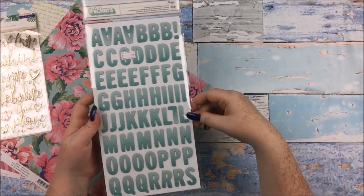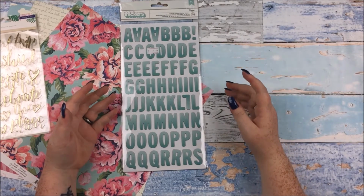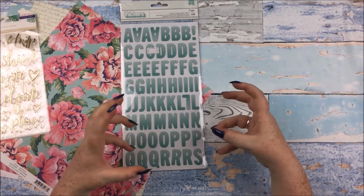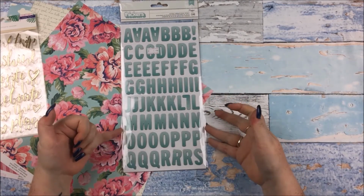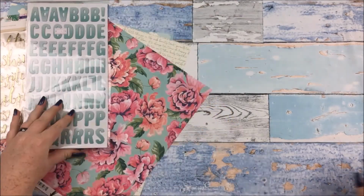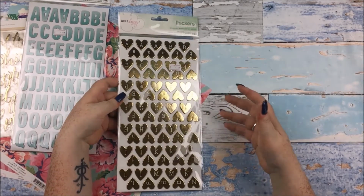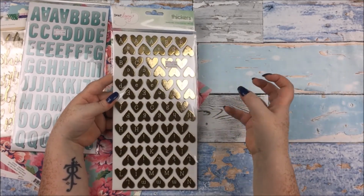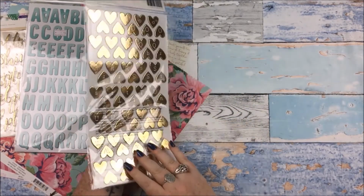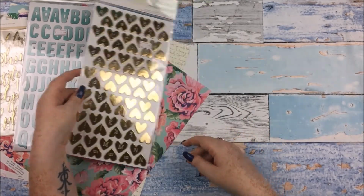These ones, I am not entirely sure where they're from. They say Maggie up here, so I'm going to assume they're from a Maggie Holmes range, but I don't know for sure. They are all this blocky kind of font with the ombre blue, which is really, really nice. And that's the other side there. Then these Dear Lizzie gold heart ones, where as you can see the letter is inside the heart. I've been eyeing these up for a while and never got around to buying them. So when I saw them in this sale, I just snapped these bad boys up. I'm very happy about these.